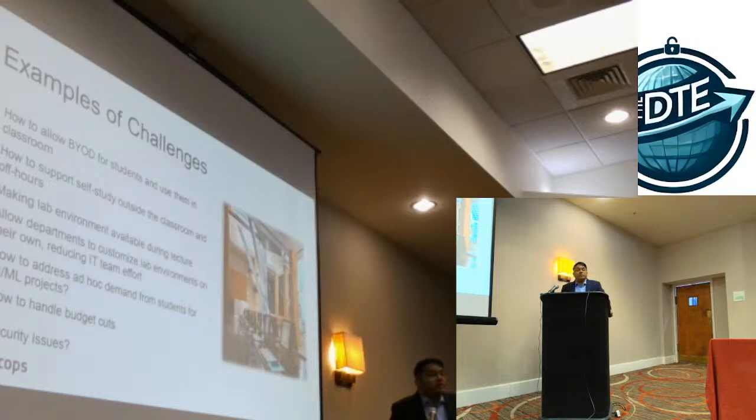A lot of departments, pretty much every department, wanted a different image for their labs, and a lot of the time they had to struggle with the IT teams if faculty wanted a particular configuration on the machines. I'm sure you are already facing those issues.